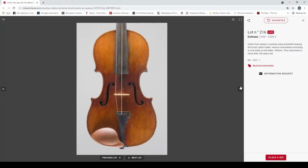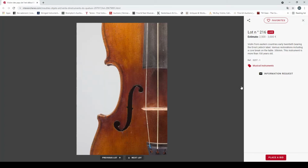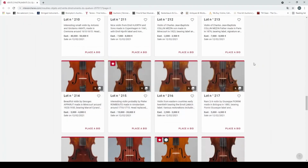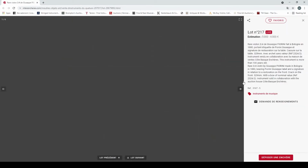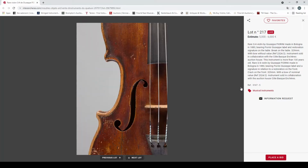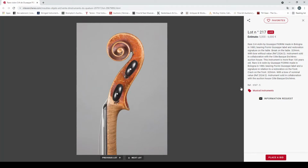Violin from Eastern countries, earliest 20th century. Ernst Liebig label. A 3/4 violin by Giuseppe Fiorini, made in Bologna in 1880, 5 to 6,000. That's quite a rare opportunity for a 3/4 Italian violin. Nice scroll.